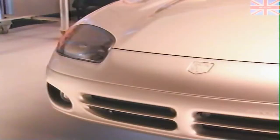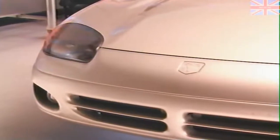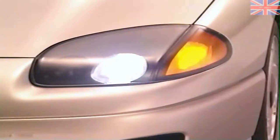A more obvious exterior change is the headlights on the Stealth. Notice anything different? That's right. Just like on the Laser and Talon in '92, the Stealth has changed from retractable to aero-style headlights.